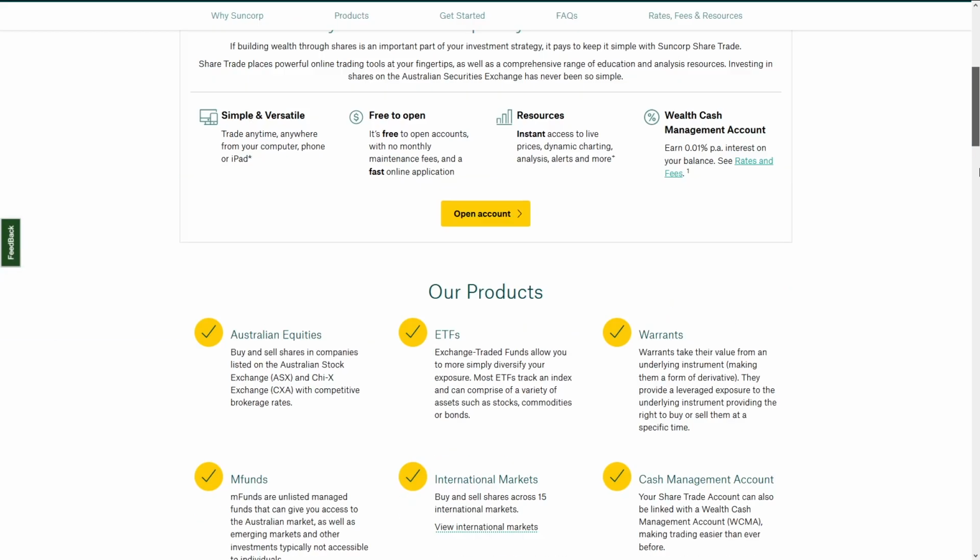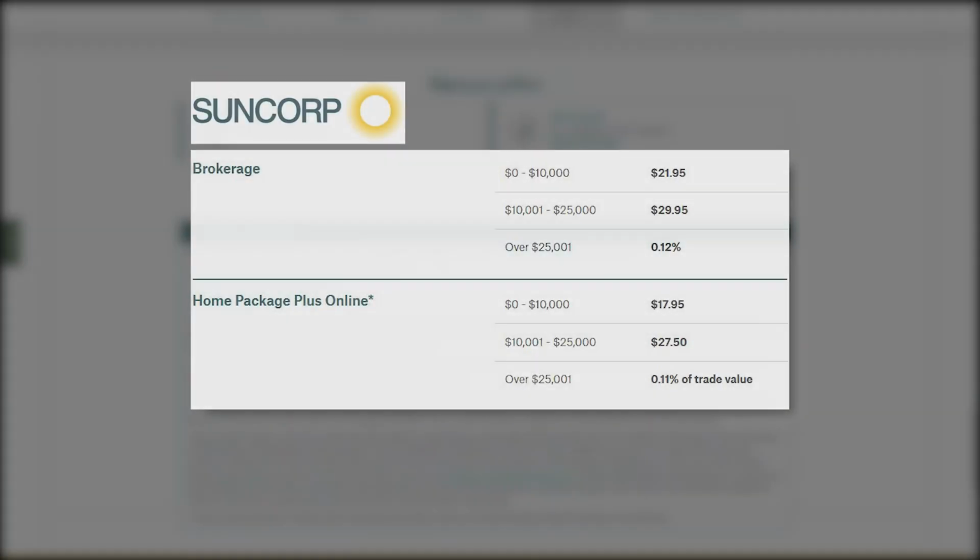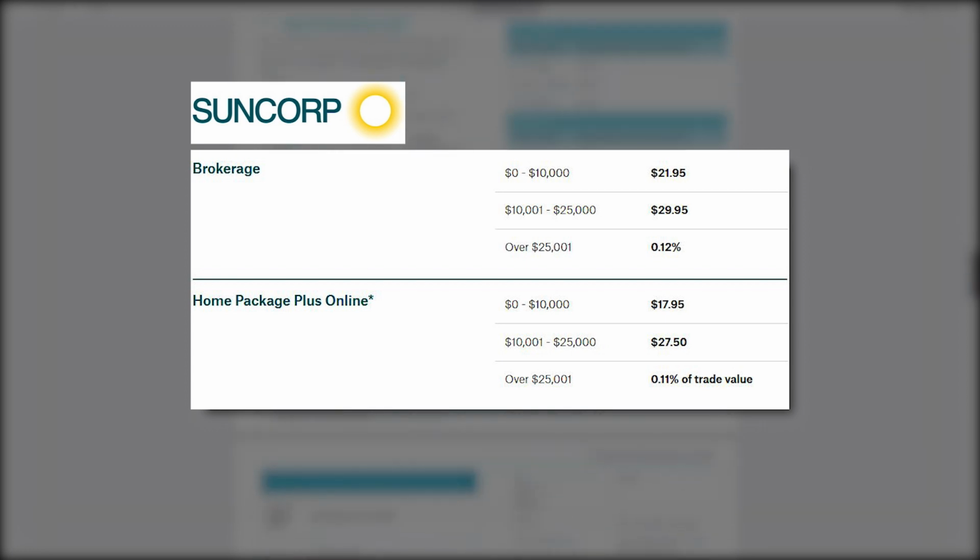Suncorp Share Trade is the most expensive bank stockbroker at $21.95 for trades up to $10,000, $29.95 up to $20,000, and 0.12% for trades beyond that. But if you have a mortgage with them, then you get a discount on the brokerage and it becomes the cheapest of the bank brokers.